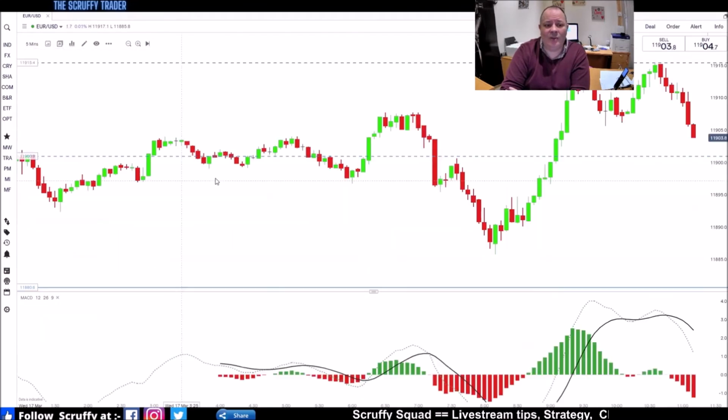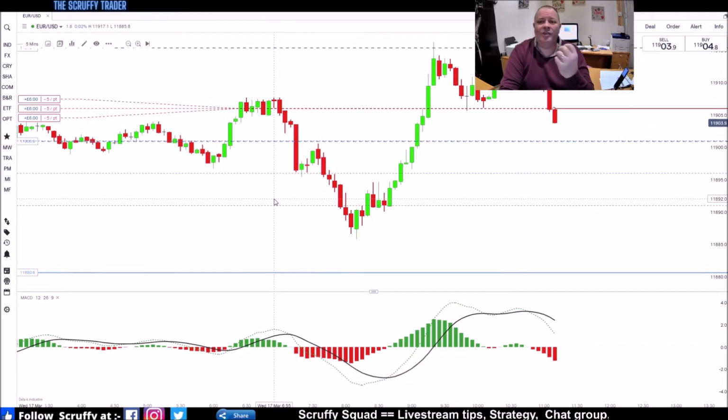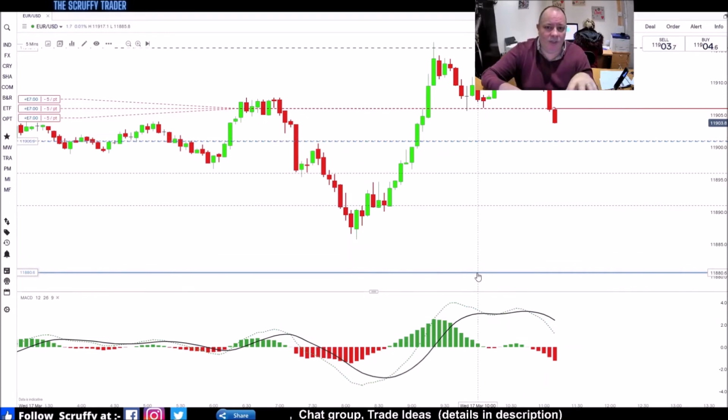Take it on to a 5-minute, and this would be the confirmation bias trigger. In other words, I want to go short based on this level here that I put in. And the trigger is there. A little bit late to the party, but that is there. It's showing what is going on. So all I've used the MACD for is just to confirm and fine tune an entry point.